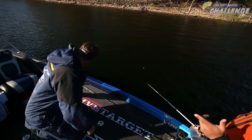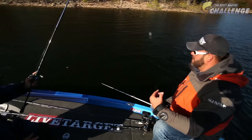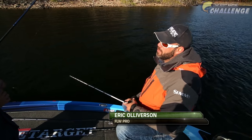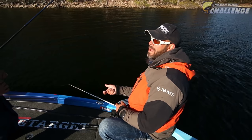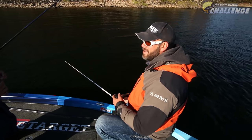You know what, that's a good tip, actually, is I always vary my retrieve. It changes every day. Sometimes these fish really want a fast retrieve. They want to burn it. Sometimes it's a stop and go, but really varying your retrieve. That one, I came off a rock and I literally paused it for about a 3-second count, and he just pounded it. No kidding. That's a great tip.